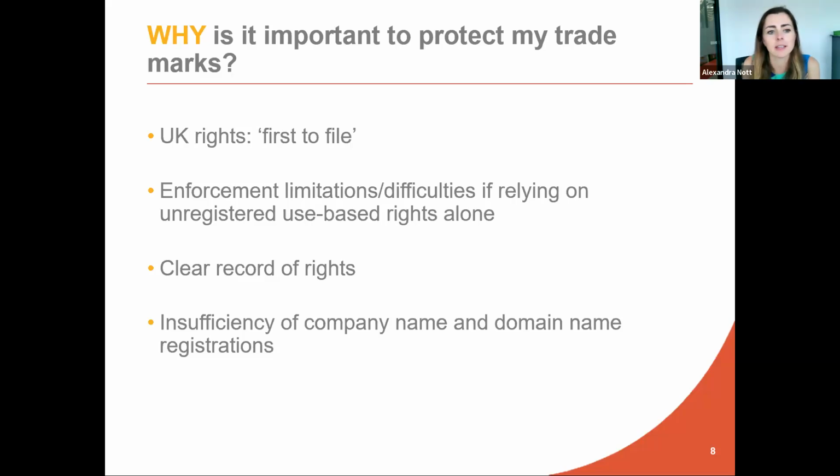One caveat to that is that UK law does provide some protection for unregistered trademarks that have been used by a business for a number of years. But registered protection is still more comprehensive because it offers nationwide exclusivity, whereas use-based rights can often be limited to a specific geographical area.